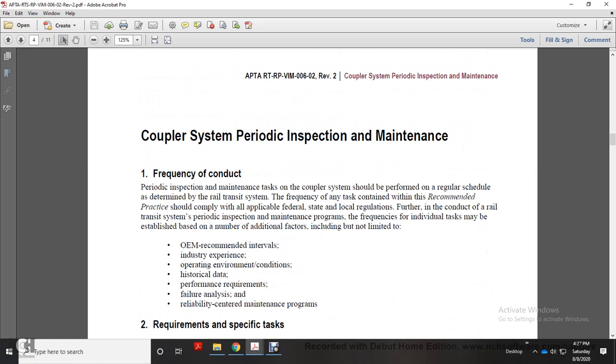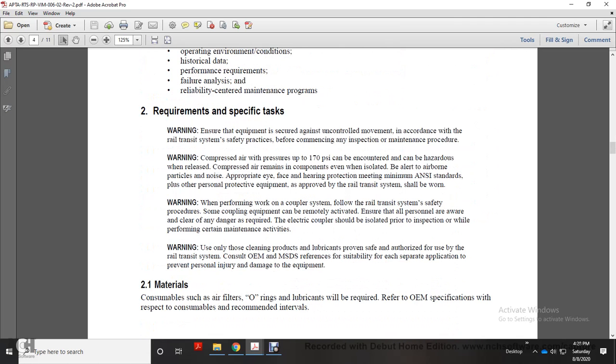Coupler system periodic inspection and maintenance. Frequency of conduct. Periodic inspection and maintenance tasks of the coupler system should be performed on a regular schedule determined by the rail transit system. The frequency of any task contained within the recommended practice should comply with all applicable federal, state, and local regulations. Further, in conduct with the rail transit system's periodic inspection and maintenance program, the frequency of individual tasks may be established based on a number of additional factors, including but not limited to OEM recommended intervals, industry experience, operating environmental conditions, historical data, performance requirements, failure analysis, and reliability-centered maintenance tasks.